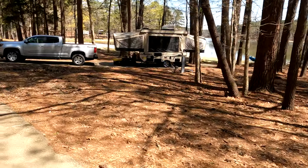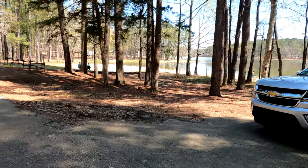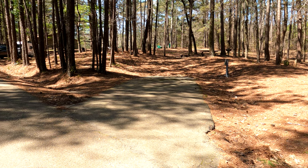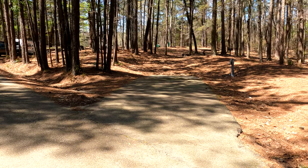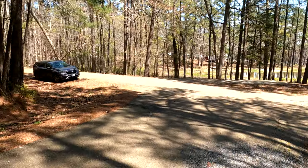This is site 60. Site 60 is right next to the beach. Here's a little honorable mention site. This is site 77. So it's not on the water, right? But it has a great view.